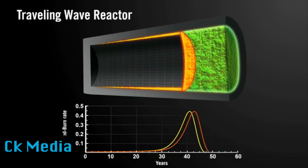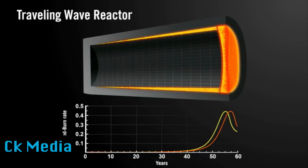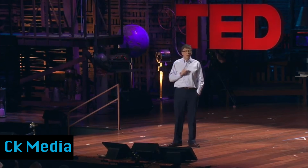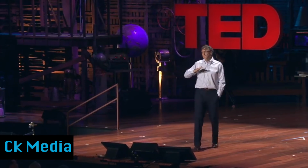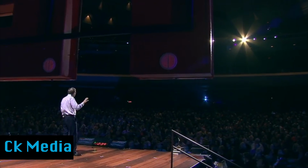In terms of fuel, this really solves the problem. I've got a picture here of a place in Kentucky. This is the leftover, the 99%, where they've taken out the part they burn now, so it's called depleted uranium. That would power the U.S. for hundreds of years. And simply by filtering seawater in an inexpensive process, you'd have enough fuel for the entire lifetime of the rest of the planet. So, you know, it's got lots of challenges ahead, but it is an example of the many hundreds and hundreds of ideas that we need to move forward.